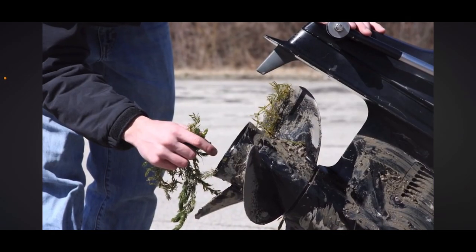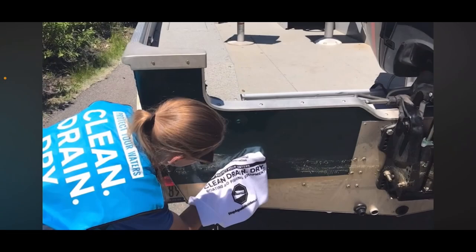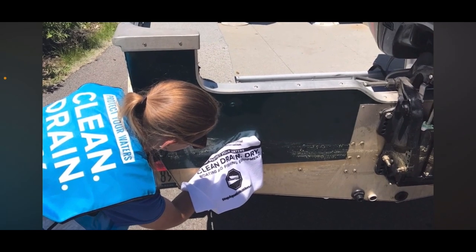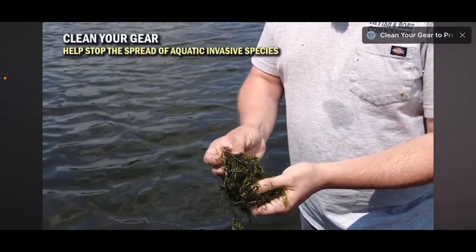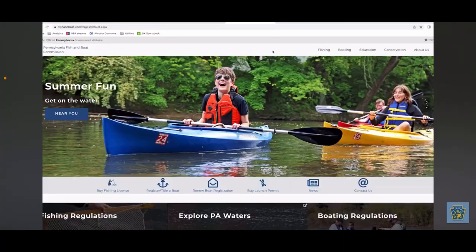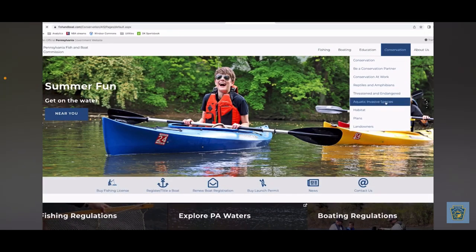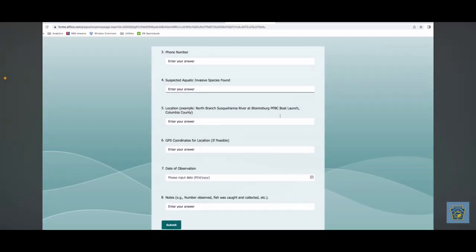The way that this stuff is spread around is on boats and fishing gear, primarily on boats, and so it's really important to make sure that you completely dry your boat, make sure that you pick off any bits of mud or aquatic vegetation that might be hanging on that boat before you use it in another lake. Go to fishandboat.com, go to our aquatic invasive species webpage, and there's a reporting form for Hydrilla or any other potential aquatic invasive species that you may find, to report that to the Fish and Boat Commission.